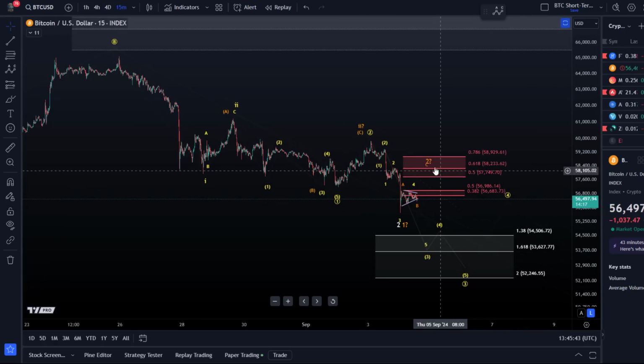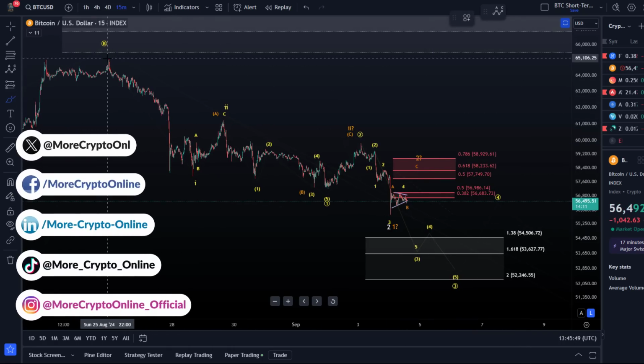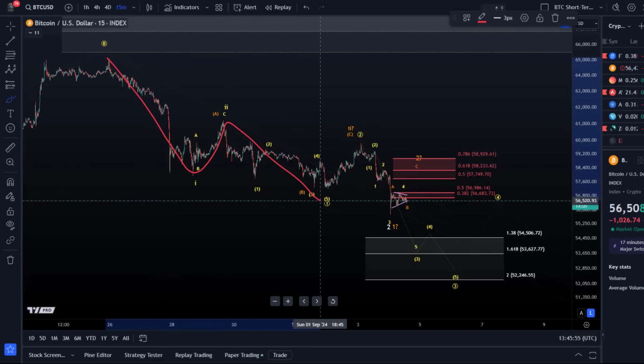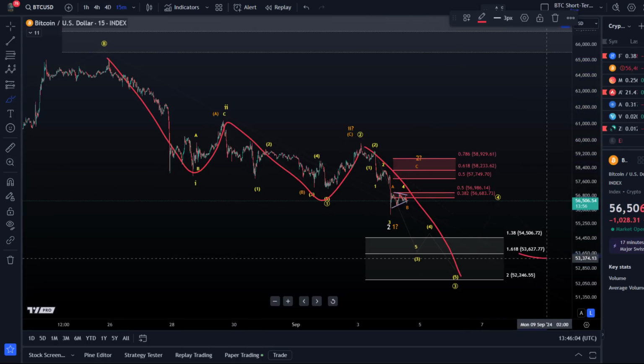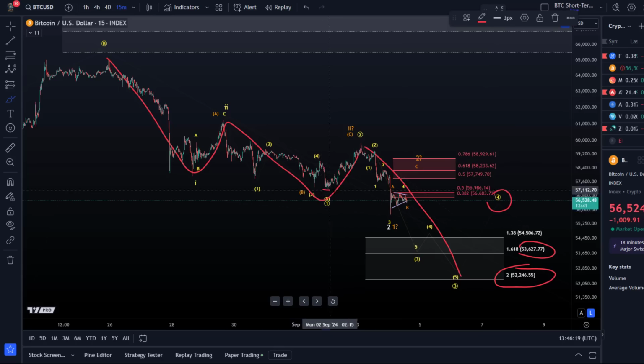Overall situation hasn't changed. There are still two scenarios I'm tracking. The first one is that from the 25th of August high, a wave 1, 2 finished, and then we had another 1, 2 setup. This is what we already talked about anyway. And we are now in a third wave to the downside that might take us to 53,627 or 52,246 roughly in that area, if the third wave to the downside is being followed. Technically it doesn't even need to go down that much, but in the subsequent wave 4, we should avoid a break into the wave 1 price region. So it needs to have a certain length in order to not be invalidated.